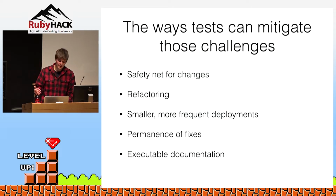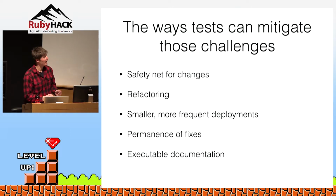Having test coverage can enable smaller, more frequent deployments. If you have to manually test everything, that takes a long time, and it's costly, and so people don't want to do it as frequently. You can't do it as frequently, so you can't deploy as frequently. But once you get to a certain level of test coverage, your test suite can give you a fair degree of confidence so that you can say, okay, all the tests pass, it's probably safe to deploy, and you can be correct about that if you have enough tests.